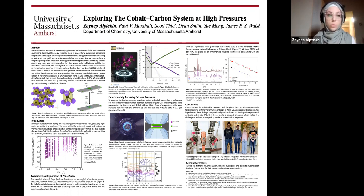So in this case, we milled together cobalt and carbon powders in a ball mill, and we pressed flakes, and we tried to get the smallest flake that we could, and we pressed it between the edges of the ends of 2 diamonds. And this is a great technique because we're able to apply massive amounts of pressure, theoretically almost up to 100 gigapascals of pressure.